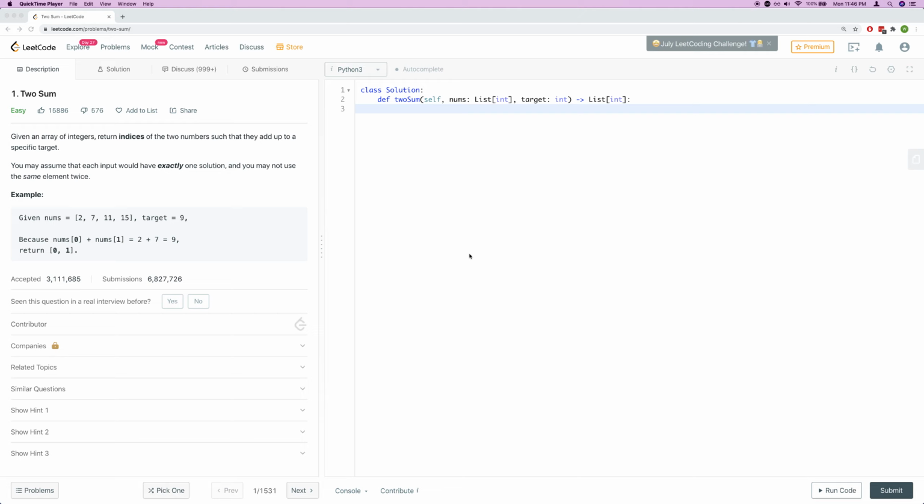Today I'm going to be live coding and go into how one might solve Leetcode question number 1, Two Sum. It's a very famous problem, and although it may not be seen as often in interviews due to how well known it's become, it is still a very good question to have under your belt.